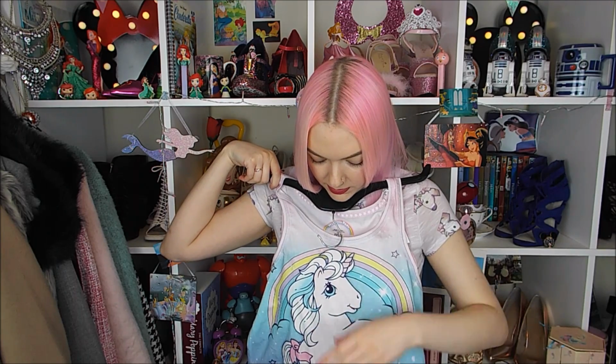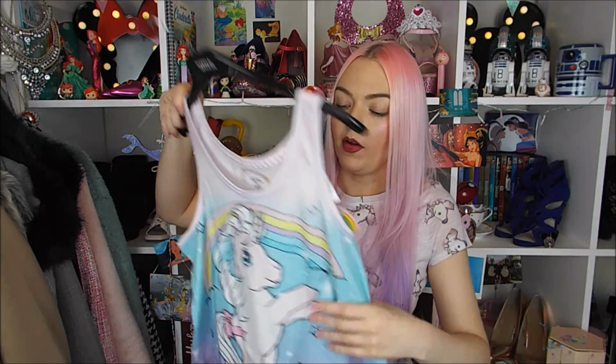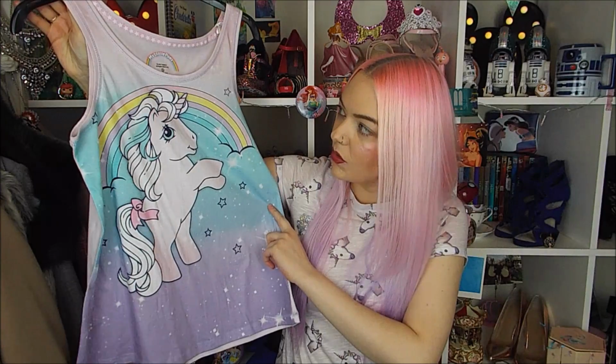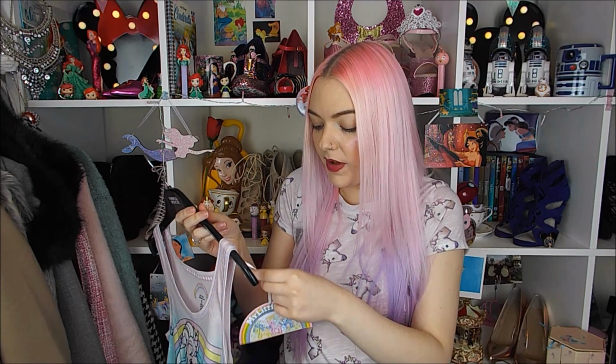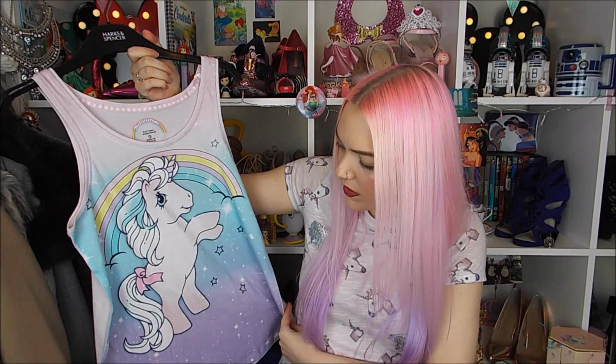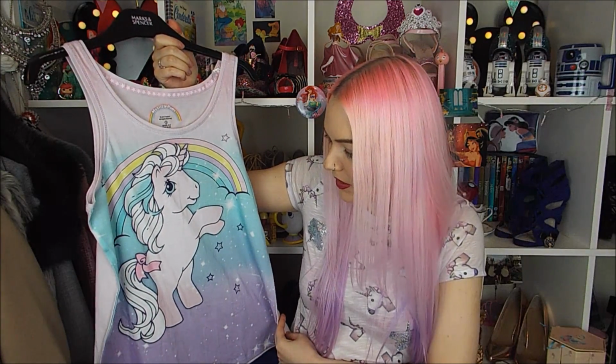It's very pastel, it's got the rainbow, it's got like purple on there, oh it's just so gorgeous. And it's so kawaii, I can't even say that. And I just love pastel. I'm getting like so into my pastels more and more. So that was £5 and I got that in 6 to 8, which is a small. Even though it doesn't look that small, it looks quite big, I think.